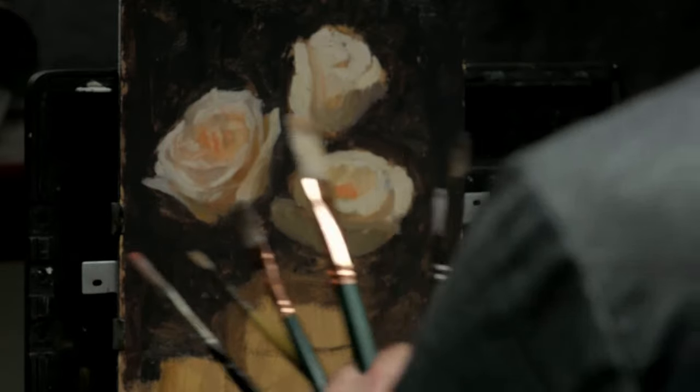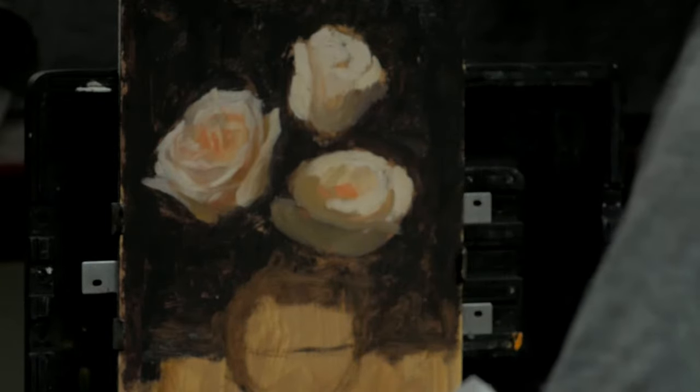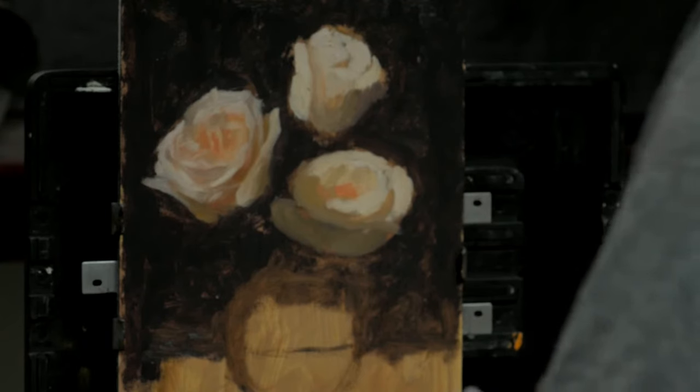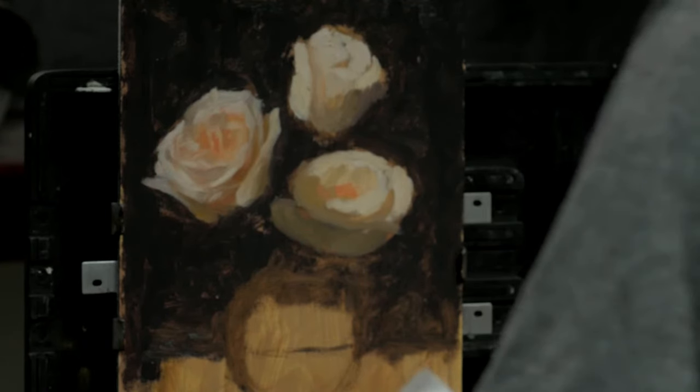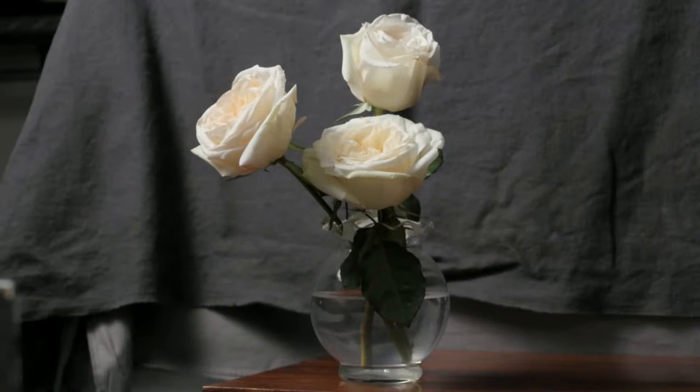Okay. All right, let's go to the next guy. The next supporting actor. Yes, the next supporting actor. The fun thing about this one is it's a bit in shadow, so there's this transitionary period where these colors come into play.